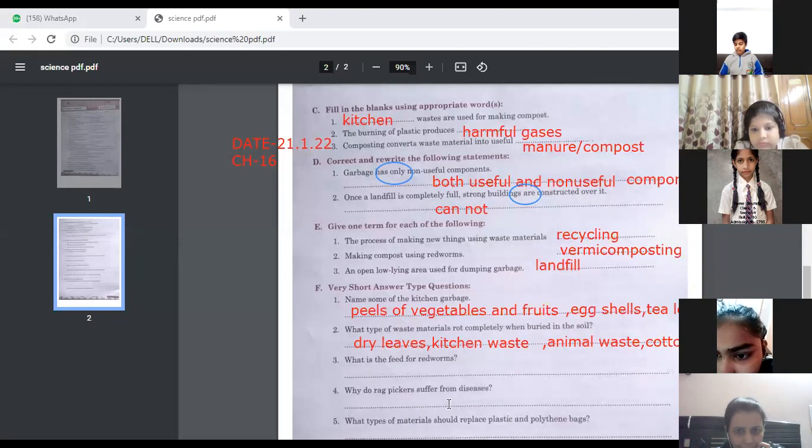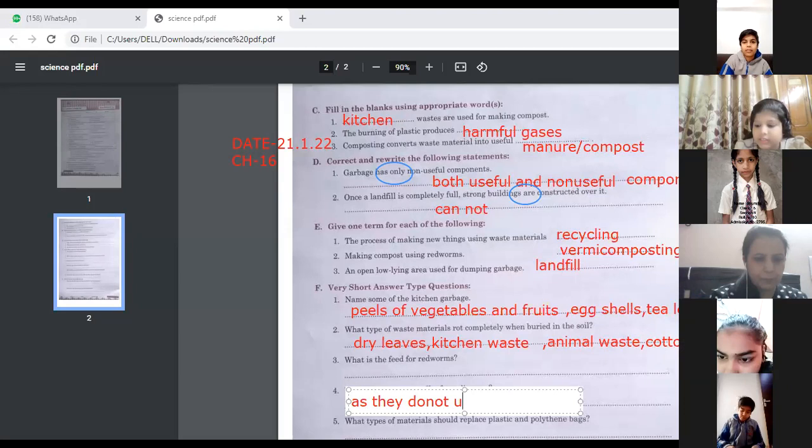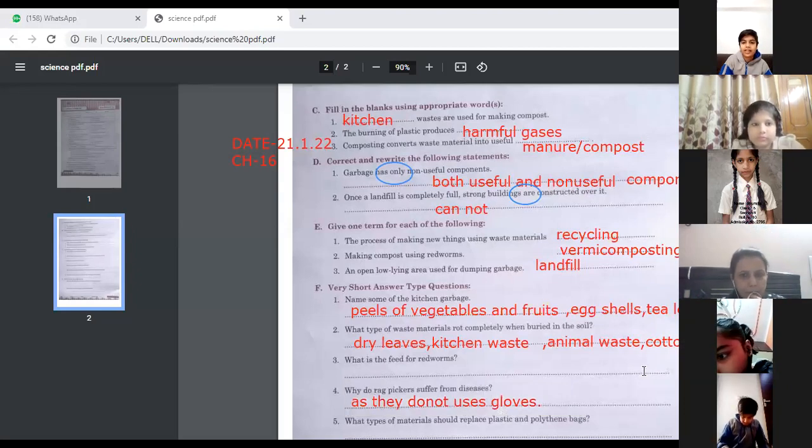Next, why do rag pickers suffer from diseases? Rag pickers do not use gloves. As they do not use gloves, and the garbage also contains many types of germs and microorganisms that can harm our skin and our health. So many of the rag pickers suffer from diseases. Okay, children, I hope everybody has got the answer.